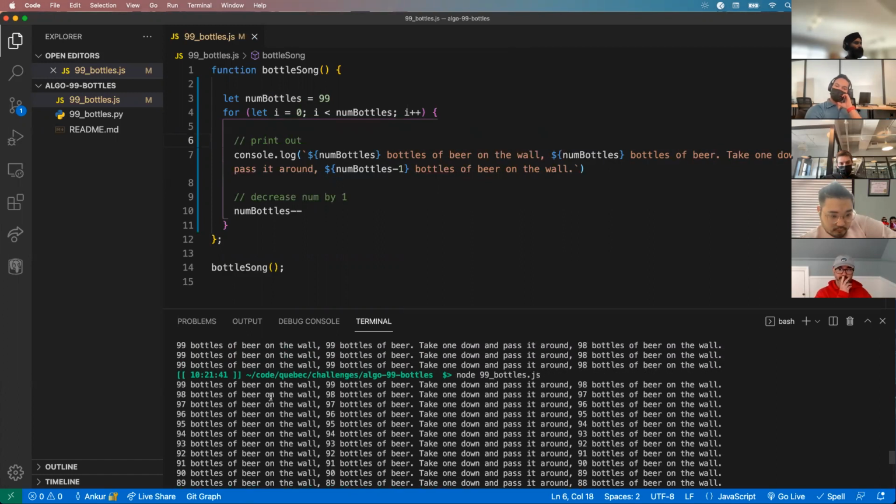So if we go to the very top, we start with 99 bottles. Looks like we have 99 bottles of beer. Take one down, pass around 98. And it looks like, yep, the next line does actually go from 98, which I believe is how the song should go. So 98 bottles on the wall, 99 bottles of beer. Take one down, pass around 97 bottles. Yeah, this looks like it's counting down, gets down to 49.